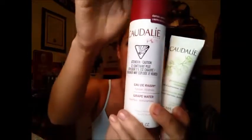So it came with this grape water, which is really great. I'm sure I could use it for setting my makeup. I haven't yet. It's like a thermal water that you can just spray on. It soothes and moisturizes if it's a really hot day and you feel like your skin needs a little bit of a quenching. This stuff is great.